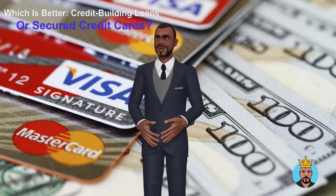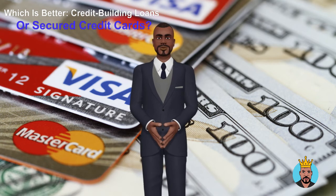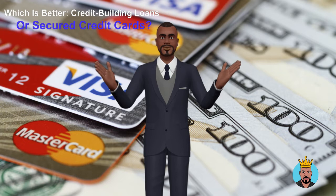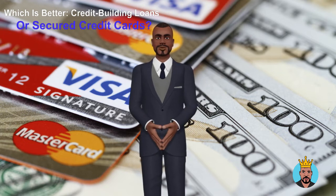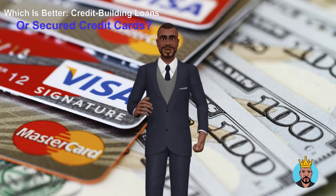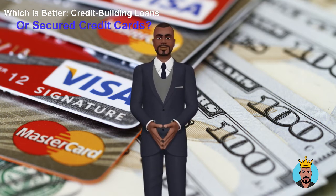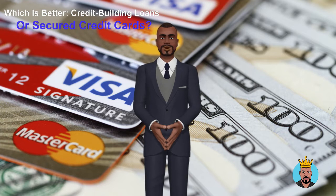Credit builder loans and secured credit cards are realistic solutions for folks with little or no credit history, or for people who have bad marks on their credit report. The ideal option for you may depend on how much money you have available for a security deposit, and if you want immediate access to the cash. What is a credit builder loan and how does it work?